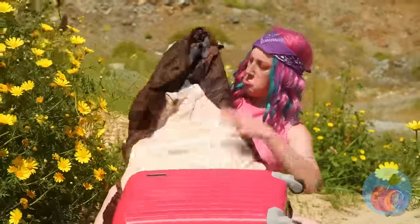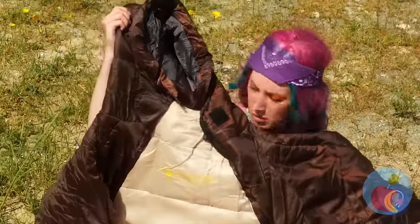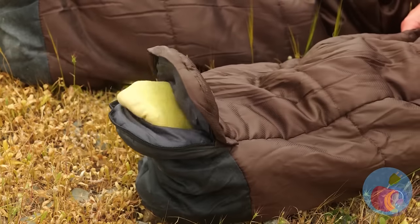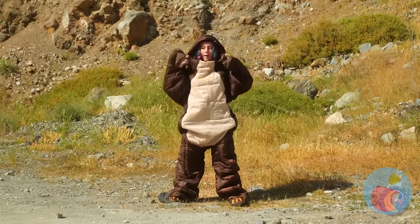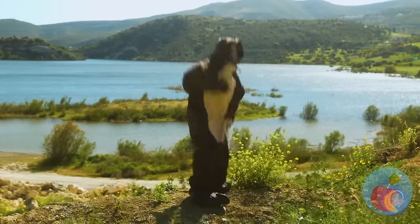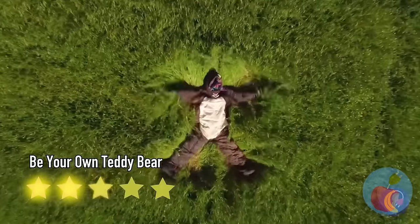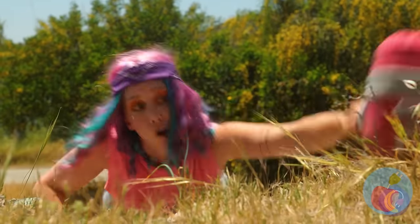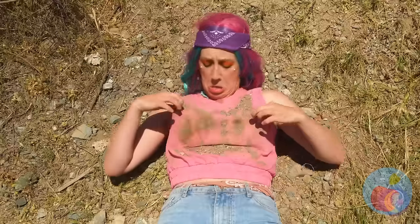Let's see what else is in here. It's a sleeping bag you can practically wear. Just remember to zip things up nice and tight. And just think, this bear costume might scare off predators. Oh no, is the luggage okay? And you're all messy.